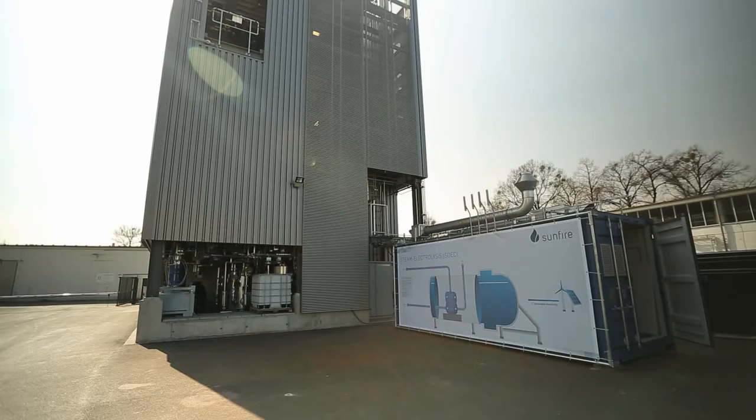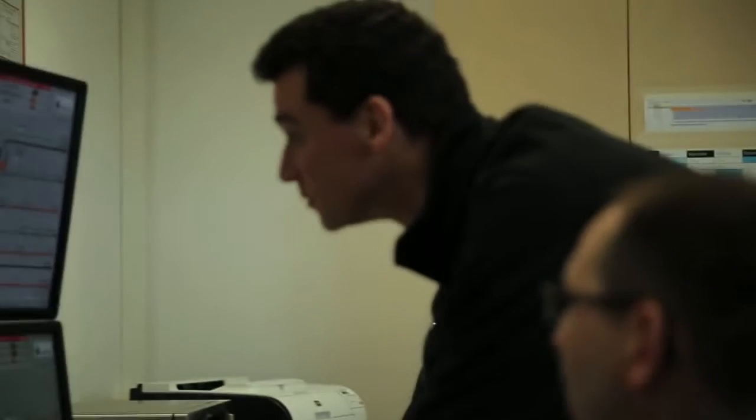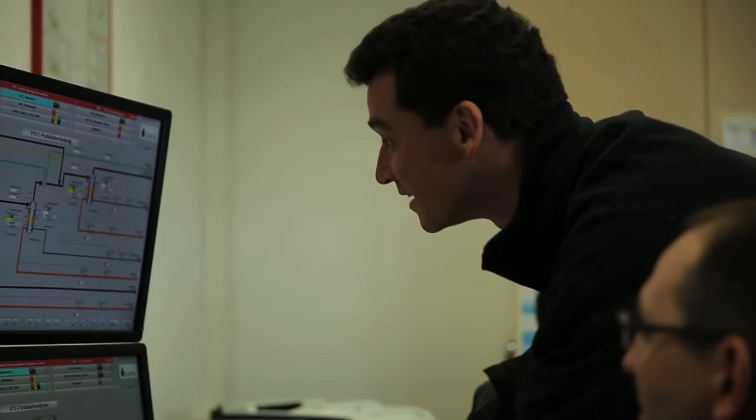We started in 2012, now it's 2015, and we're happy we have managed it so fast. True enough, the pilot plant has only been running for a few weeks now. Sunfire wants to prove that the fuel can even be produced on an industrial scale.